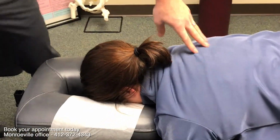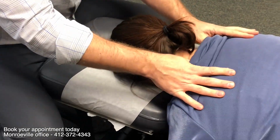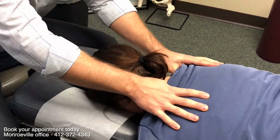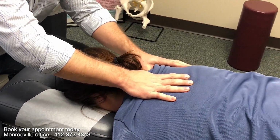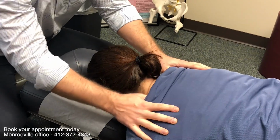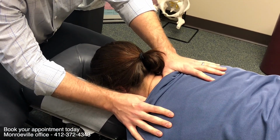So I'm going to do some muscle work on her upper back. Something we do in the office here is, when you come in to see me, we're not just adjusting you and sending you on your way and putting you on therapies with nobody in. I'm going to take some time and work on the specific muscles or soft tissue that are causing your problem, the soft tissue next to this area of the spine. That's going to help you hold your adjustment better and get better results. I'm using a massage technique with some ischemic compression and deep tissue.